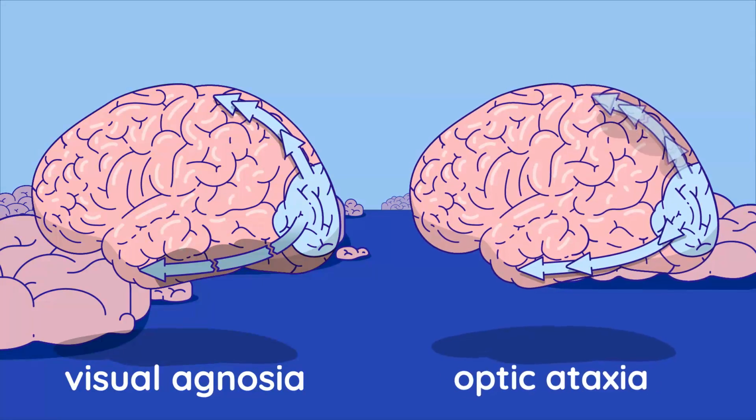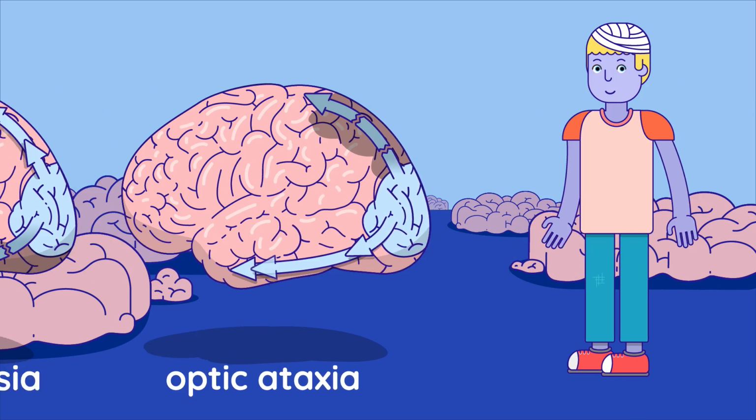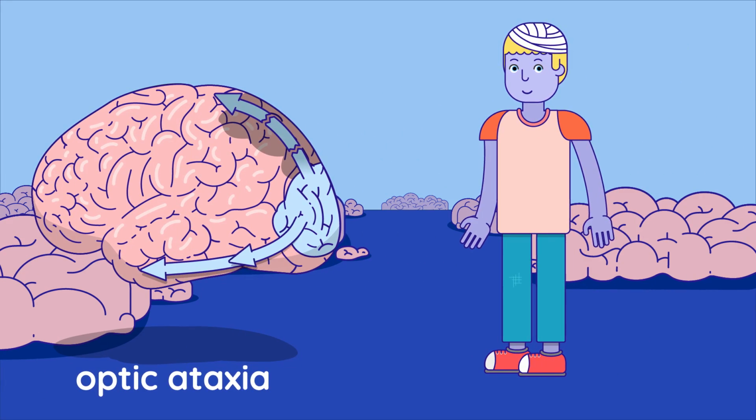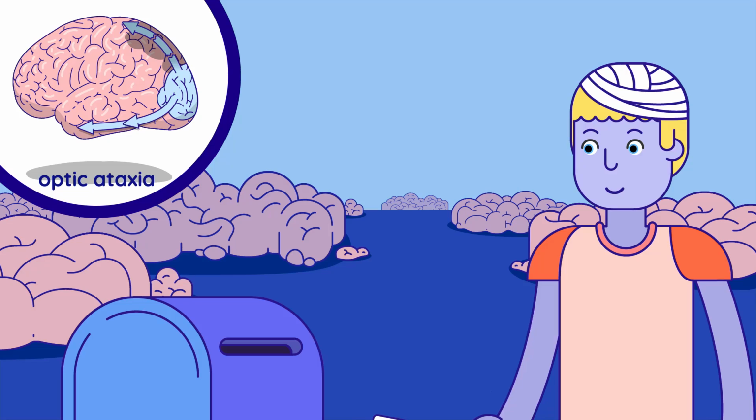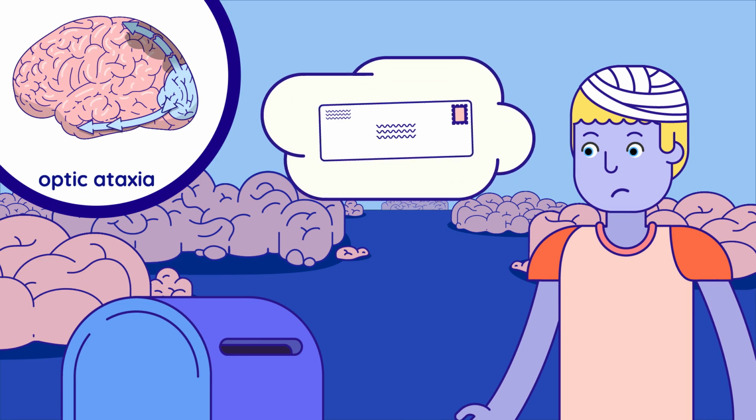The reverse is called optic ataxia, and it's more rare but can also occur. Damage to the how pathway in the dorsal stream, but not the what pathway in the ventral stream, means that optic ataxia patients can't use objects correctly, but can still perceive what they are.